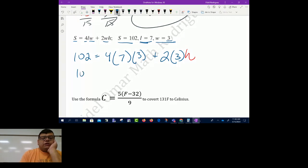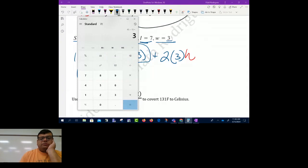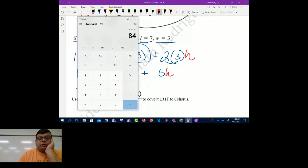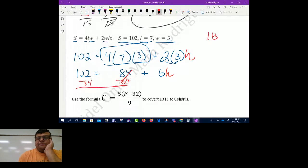So let's do this. 102 equals, y'all, I'm going to take my calculator. I'm going to multiply those together. 4 times 7 times 3, 84. Right here, y'all, 2 times 3 is 6, and I still got the letter H next to it. So, y'all, first thing I'm going to do, minus 84 on both sides. Okay. So I'm going to take 102 minus 84, 18. 18, y'all, equals 6 times H.